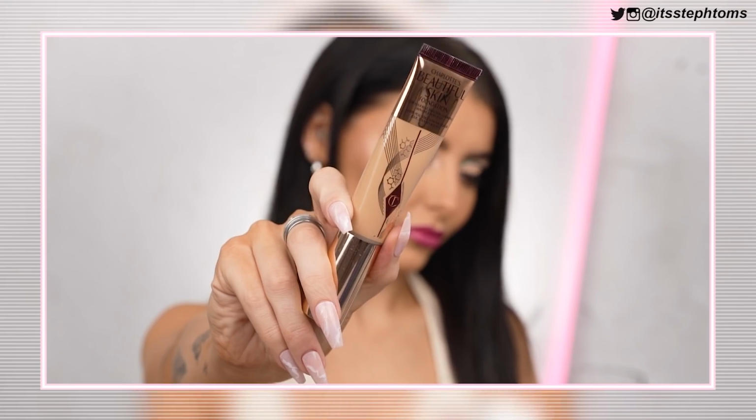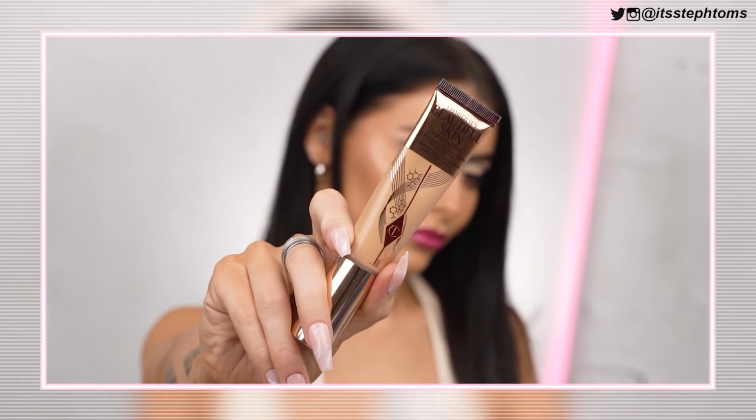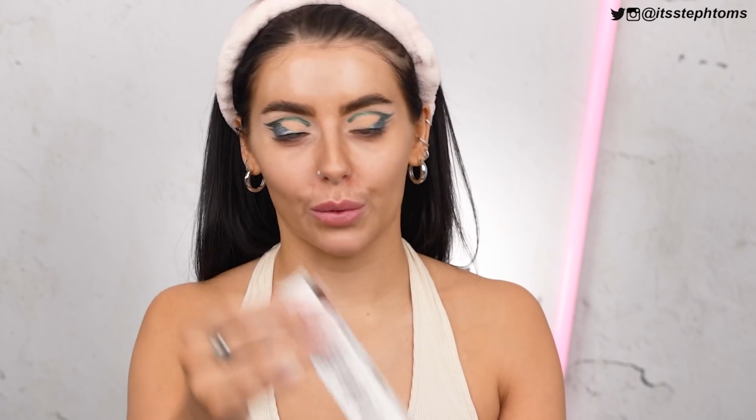So now foundation, I know this has been so hyped up by so many people, and it is the Charlotte Tilbury Beautiful Skin Foundation. I have heard so many people talking about this and raving about it and saying it's amazing. So we'll see what it's actually like. They sent over a bunch of different shades. I've got 6 neutral, 7 neutral, 8 neutral. Let's go in the middle and go with 7.